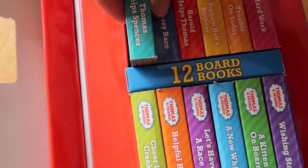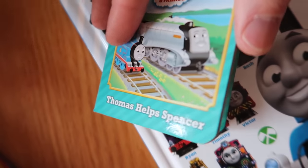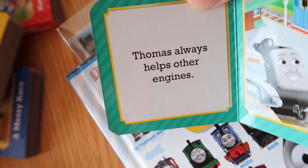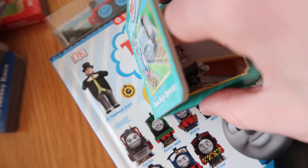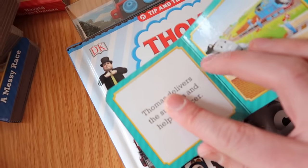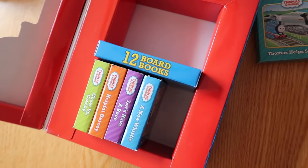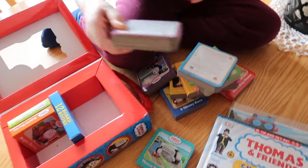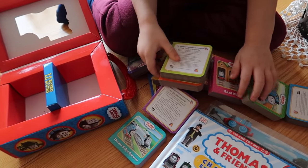And they're really cool. Like here's one of them. This is what they look like. I love the artwork on there. They're very simple inside. Clark's taking them all out, but very easy to read. Thomas always helps other engines, and it shows a picture on that side. So it's real nice when you're sitting down and reading at night. You got the writing on one side and then pictures. We typically go through the entire collection of them as we're reading because they're so quick to go through. Okay. And you can also build a tower out of them too if you're feeling frisky. And they're all out. Yep.